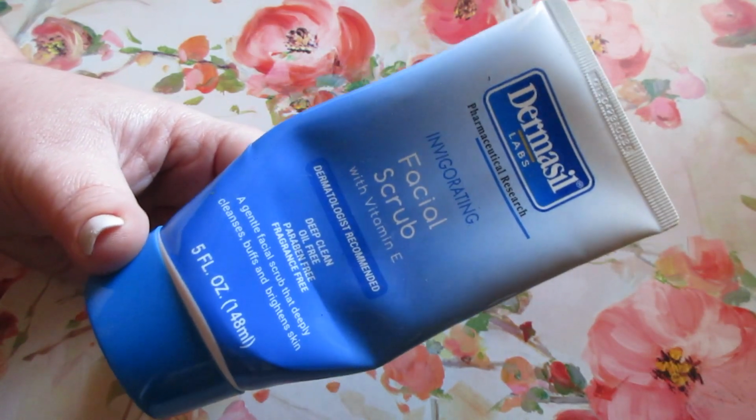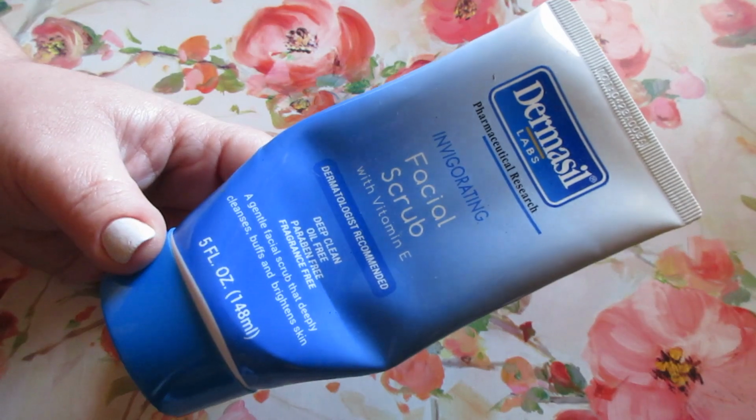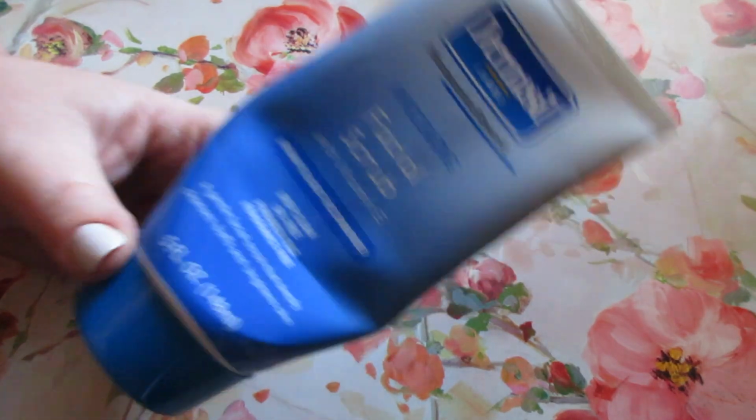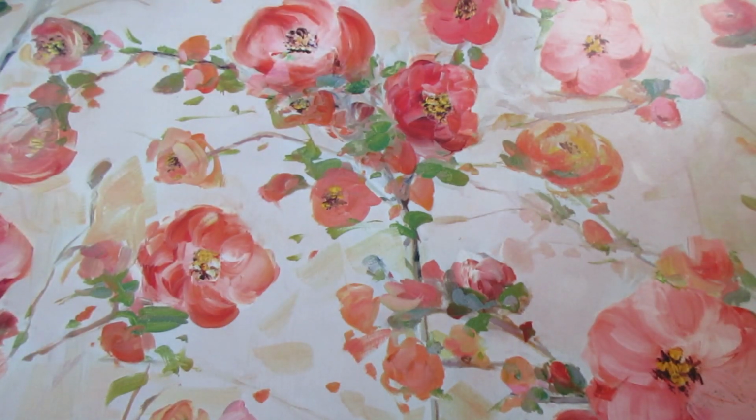And I use this 2 to 3 times a week depending on the season. So in the winter I would definitely scrub more. Love this. I would definitely repurchase that again if I find it at the store.